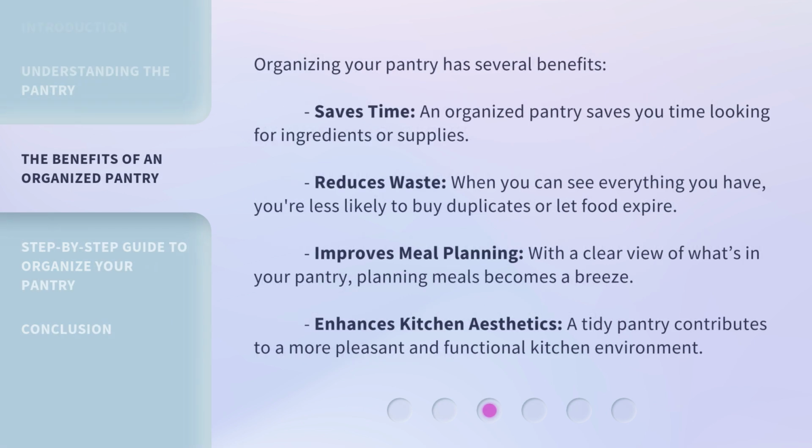Organizing your pantry has several benefits. Saves time. An organized pantry saves you time looking for ingredients or supplies. Reduces waste. When you can see everything you have, you're less likely to buy duplicates or let food expire. Improves meal planning. With a clear view of what's in your pantry, planning meals becomes a breeze. Enhances kitchen aesthetics. A tidy pantry contributes to a more pleasant and functional kitchen environment.